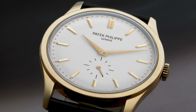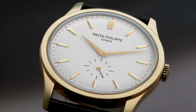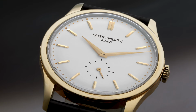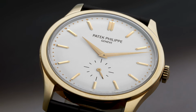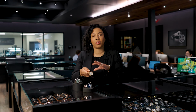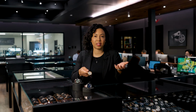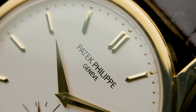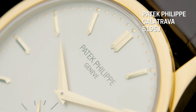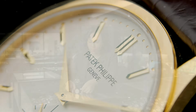Typically with the Calatrava references, if there aren't any complications, they tend to lean a little smaller. If you look at something like the 5119 or the 5116 with the enamel dials, they are typically a little smaller, and also you'll have some of those details like hobnail bezels, which not everyone loves that design. They want something very clean. If you're looking for it, look no further than the 5196 references. So we've been getting a lot of calls and inquiries on that as well.